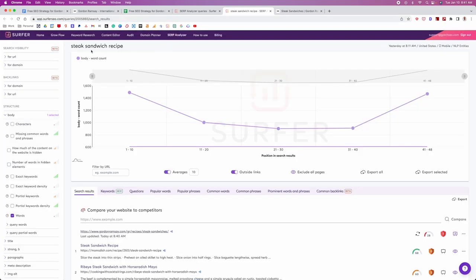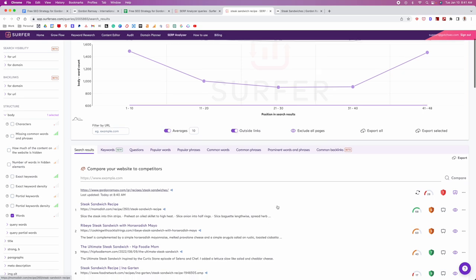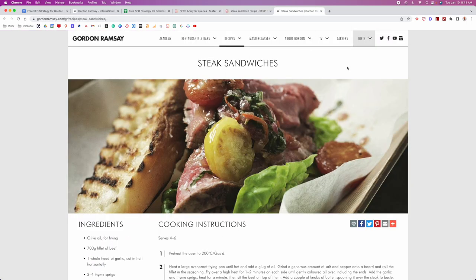Okay, then one more we're gonna look at here is just steak sandwich recipe. So when we go down here, we'll go and see, once again, he's not ranking in the top 100. But when we go back to the page, we're gonna see a lot of the similar issues. And this is gonna apply across all the recipe pages. And it's amazing, just making these small little tweaks make a huge difference on your SEO performance. I mean, something as simple as just not including recipe in the H1 can be very problematic for your performance.